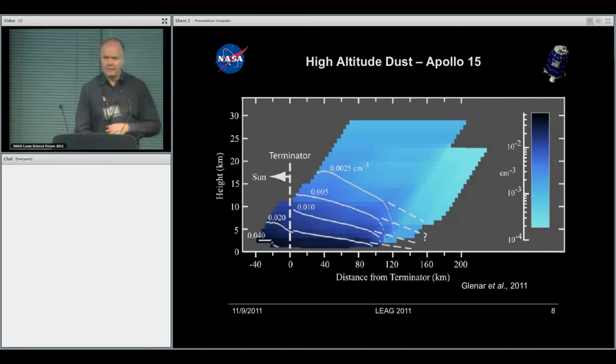From Apollo, we had eyewitness accounts, and we also had coronal photography that hinted at the possibility that there was some type of particulate material near the terminator regions. And if it was dust, it was very small, submicron, and had a pretty severe scale height of only a few kilometers, and low densities, for example, 10 to the minus fourth per cubic centimeter at 50 kilometers. So not a big component, but a potentially measurable one.